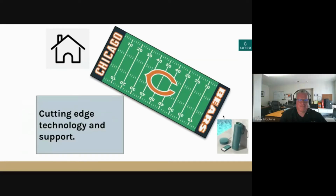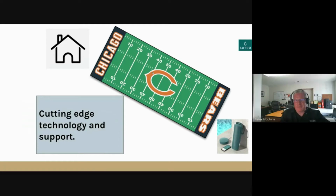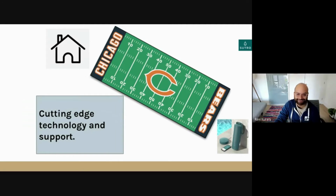All right. The other thing here is cutting edge technology and support. The first thing is that this presentation was made for a demo that we did in Chicago. That's why we have a Chicago Bears football court here. We probably have some people from Chicago here. Yeah, exactly. So here on the Bears field is 100 yards, right?